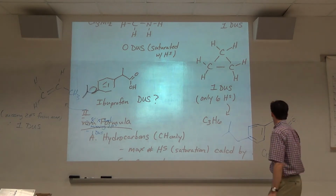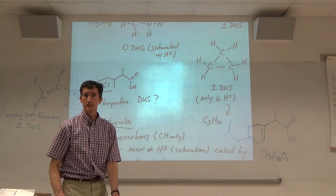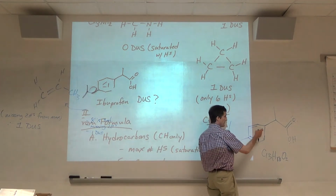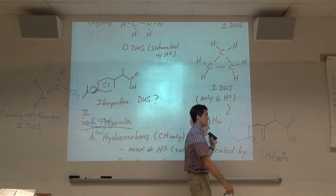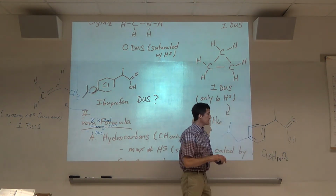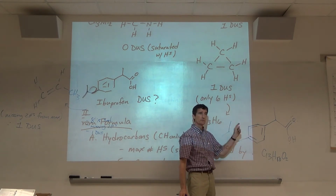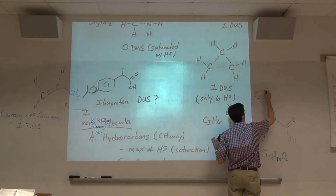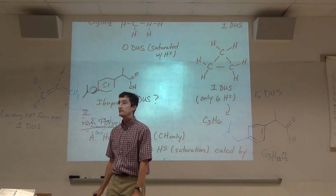Okay. From structure, how many degrees of unsaturation does ibuprofen have? Pi bond, pi bond, pi bond, pi bond. It's four pi bonds. What else do you see? And a ring. See, a benzene, which is a very classical aromatic ring, has 4 degrees of unsaturation. Three pi bonds and a ring. Four, five. Five DUS. We did that from structure.